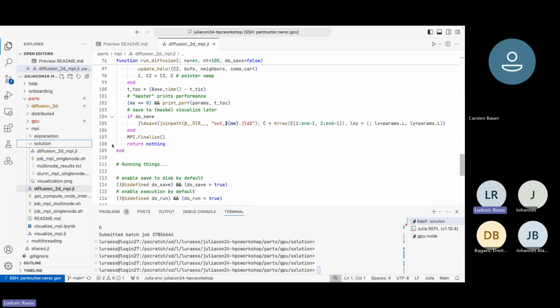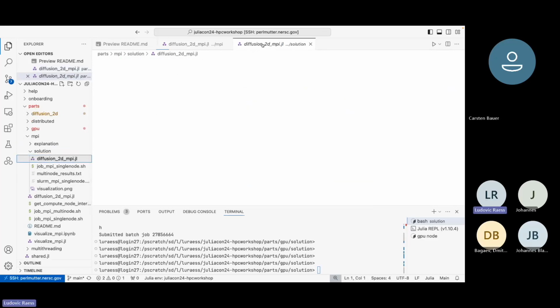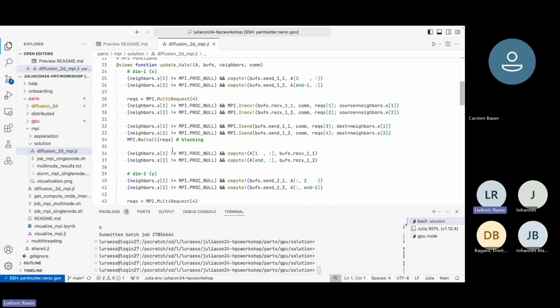I think I was lying. It's 8 lines of code, because I forgot about the Y dimension. Most likely you can look at the solution, and that's kind of how it is.